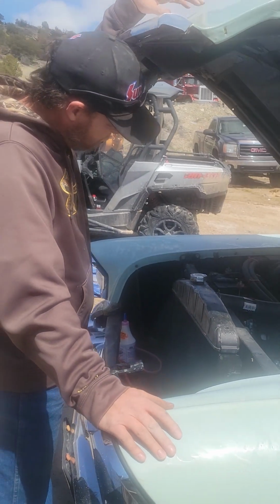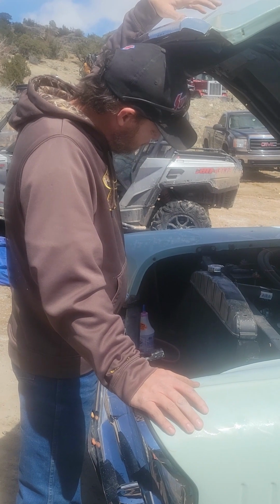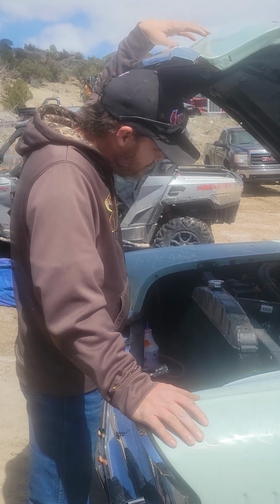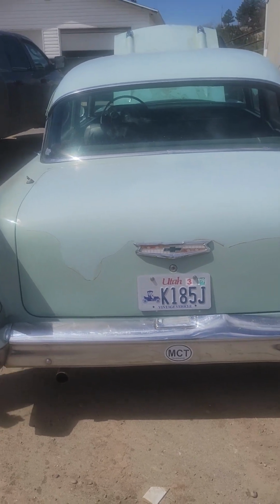Clutch material. Think it's bad tranny or bad clutch or both? The clutch in the tranny is bad. That's why it won't move in first gear. All right, let's see what's in the trunk.